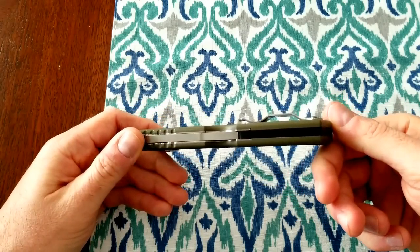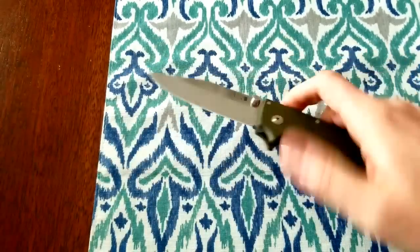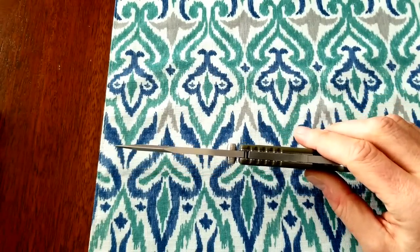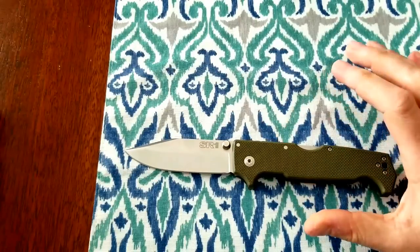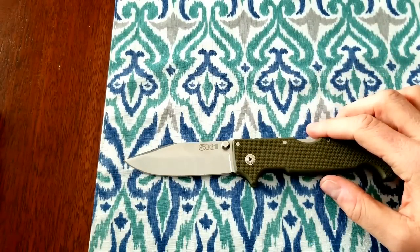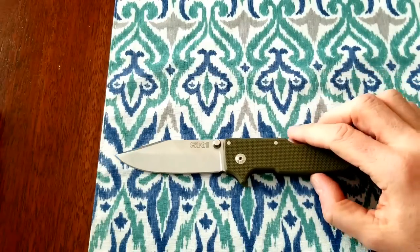So I would definitely consider picking this up. I really like what they've done here. I hope they do more thicker stocked blades like this in different models. I think it's really cool. I like it. Pick it up. Cold Steel SR1. Well, pick it up if you're into it. You might not be into it.